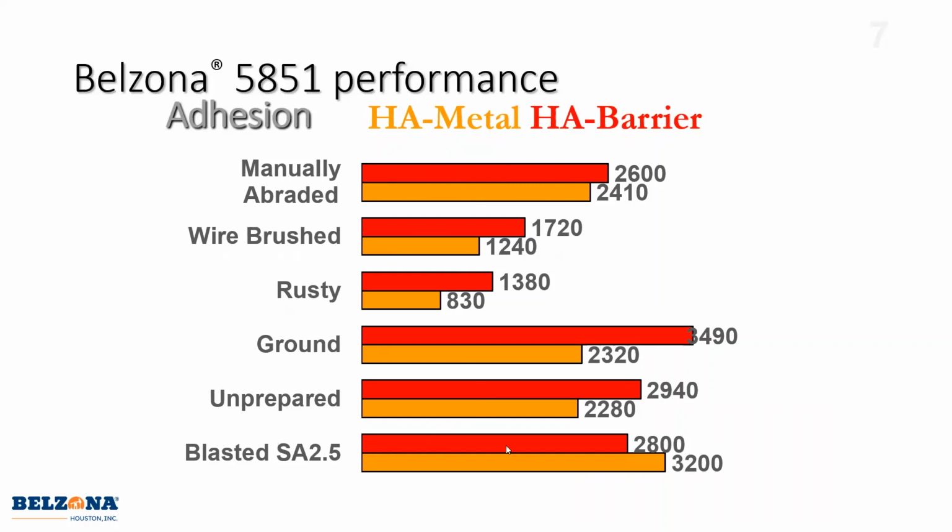If we're blasting, we're still going to be top of the line either way. But you can look at here, a rusty surface: 830 psi adhesion and 1380 psi adhesion. That is more adhesion than your typical external coating. Our Belzona internal liners, you're looking at anywhere from 3,000 to 5,000. That's with a perfectly blasted surface. This is manually abraded, wire brush. This is very minimal prep, and we're still getting very good numbers for the type of application needed.